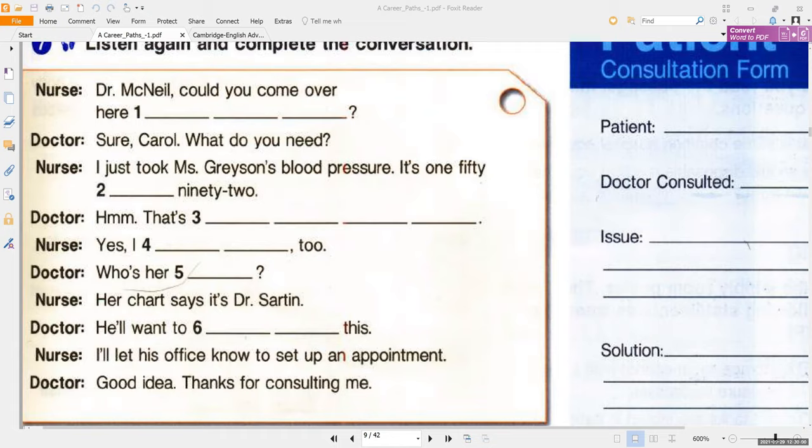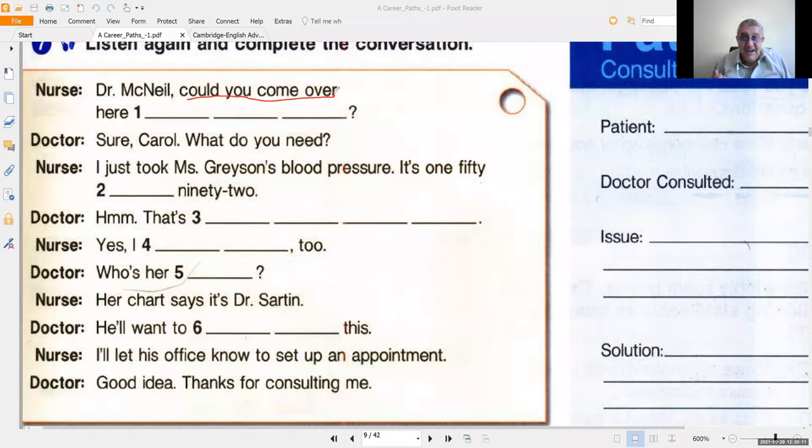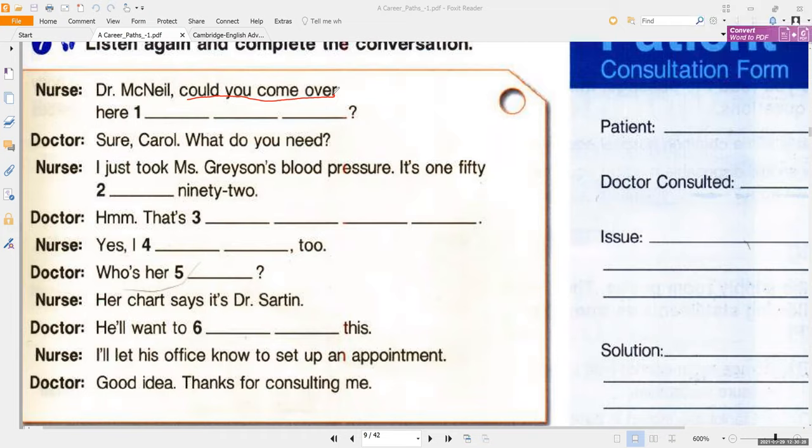Okay. So, it says, could you come over here? Come over here. It's a request, a nice, gentle request. Not 'come here', no. Could you please? Would you come here? Could you come here? Is it possible to come here? So be polite. They call it the principle of politeness. Okay, so could you come over here for a second?